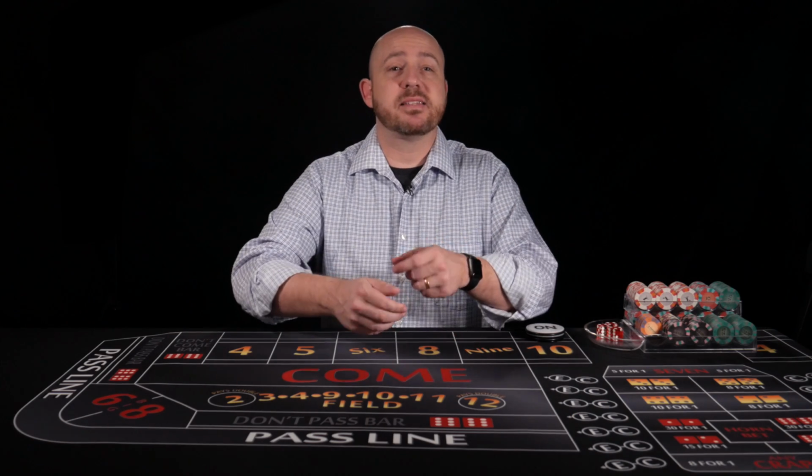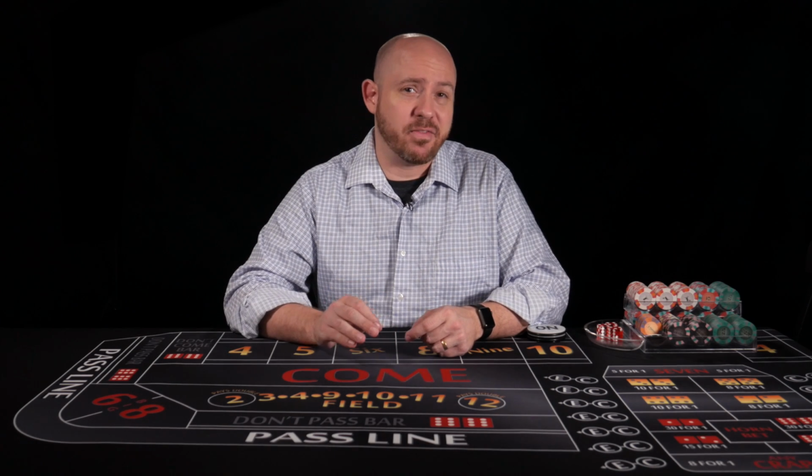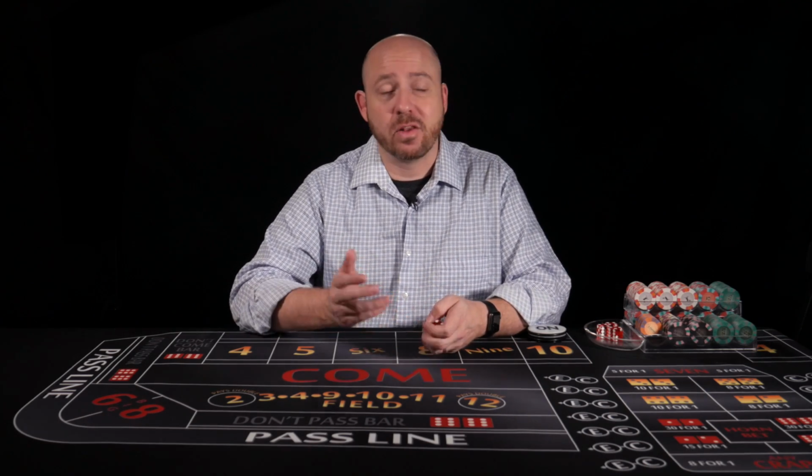Let's say the point is instead a 10. 6 ways to roll a 7 versus only 3 ways to roll a 10. So the odds are 6 to 3, or reduced 2 to 1. You are now at a large disadvantage. The 4 and 10, because there are only 3 ways to roll them, it is twice as likely that you will roll a 7 and lose your bet.